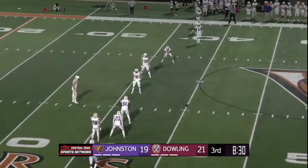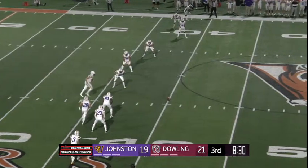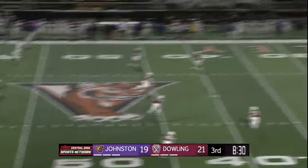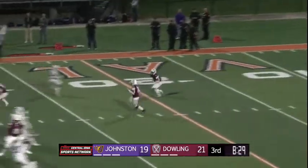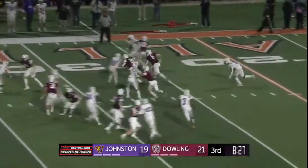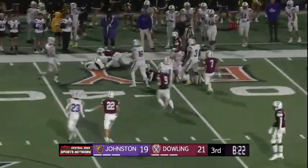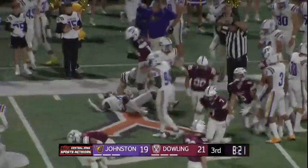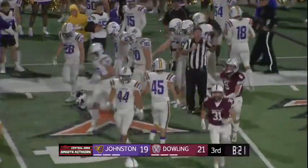Valley Stadium on Dowling's homecoming and Athletic Hall of Fame night. Johnston has cut the lead to two, 21-19, on Will Nuss's 72-yard touchdown pass to Tatum Fox. Carson Hansen's extra point and gives the Maroons a two-point lead. Now on the return, Dowling, Jake Anderson on the return. Gets it across the 30. He's up near the 35, maybe the 36-yard line, so good field position.